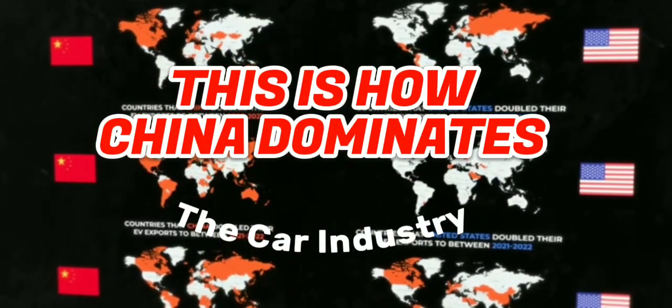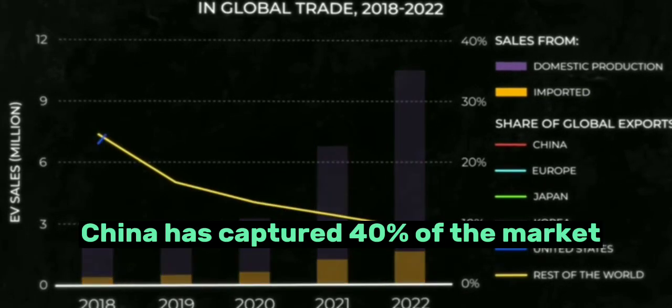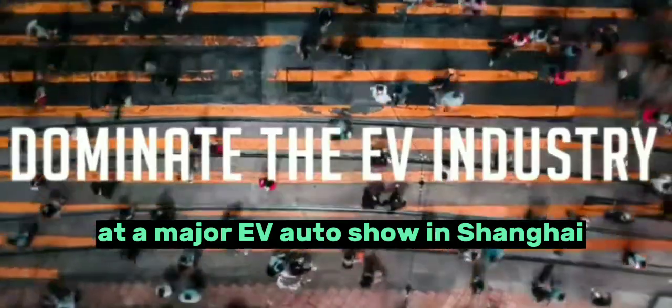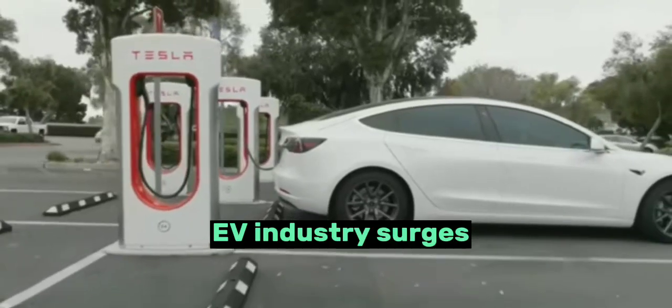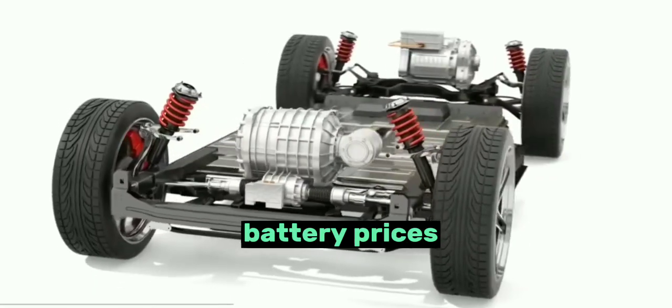Compared to a similar map for the United States. As far as EV exports go, China has captured 40% of the market and is likely just getting started. At a major EV auto show in Shanghai, China's leading domestic EV maker, BYD, revealed their Seagull hatchback. As the EV industry surges, one problem becomes even more apparent: battery prices.